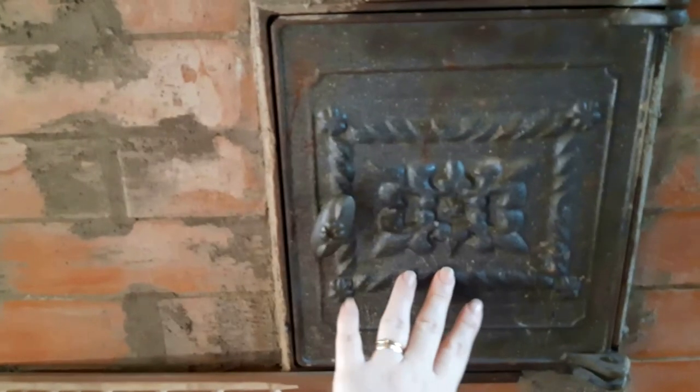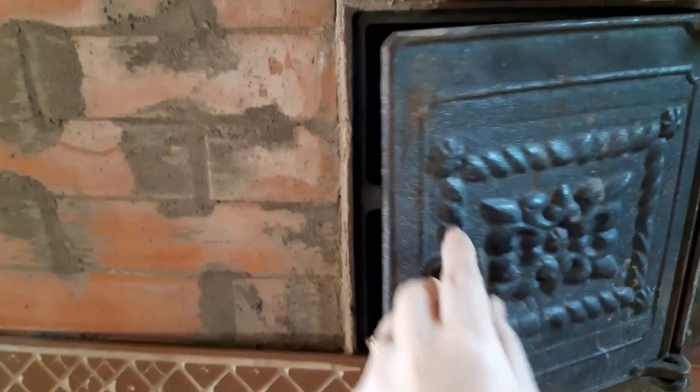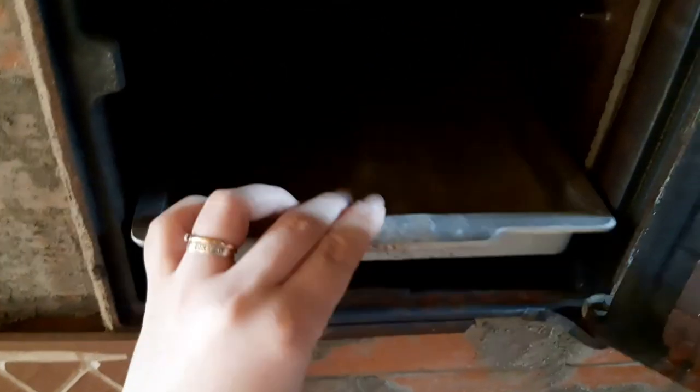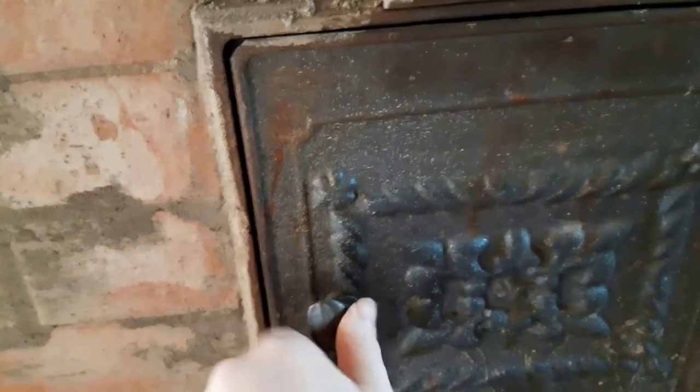So there is one more thing here, and I never knew what it was for. But my husband's uncle told us that it is actually the oven. Here you can see the baking sheet, and you can put bread or something like this here, and you can bake something here, which is just an amazing thing. But of course, if people want to bake something, they do it when the wood is not burning in the stove anymore, because otherwise everything would just burn inside here as well.